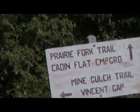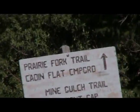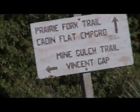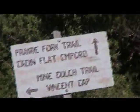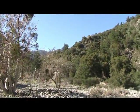Here's another one coming from up by the highway. Up there, the two coming down and leading into it. That's how most rivers start. Just a small trickle here, a small trickle there, and eventually getting into a full river. Okay, there's Prairie Fork Trail, Cabin Flat Campground, Mine Gulch Trail, and Vincent Gap. Vincent Gap is where we started, way back there at the base of that mountain.